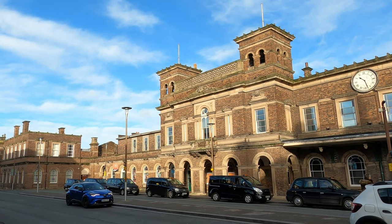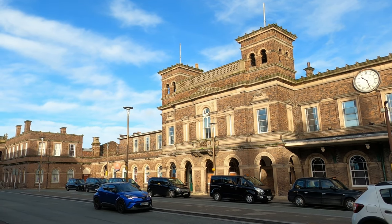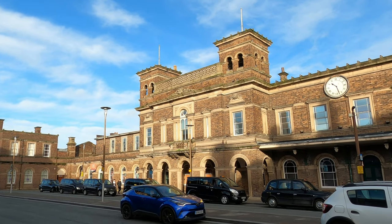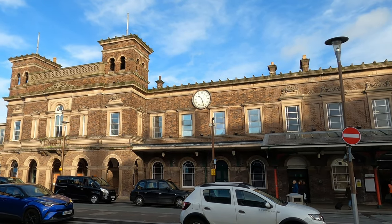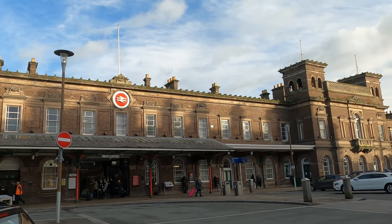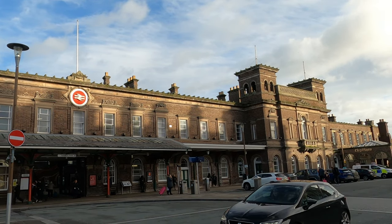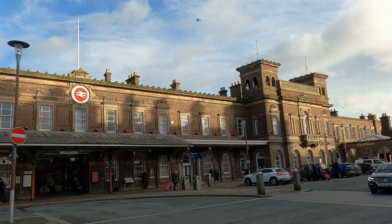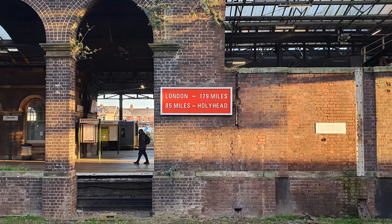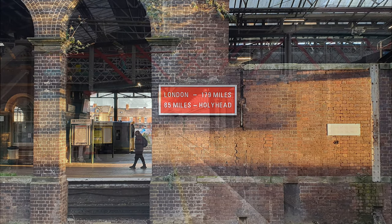This is the impressive Italianate frontage of Chester Railway Station. Built in 1848, it is the second station to sit on this site. Today, in 2023, it operates on a much reduced scale compared to previous times, but still offers services to Liverpool, Manchester, Leeds, Birmingham, North and South Wales, and if you're lucky, even London.